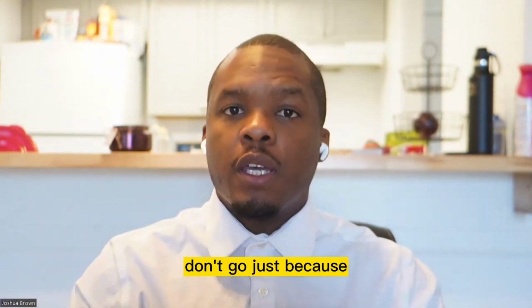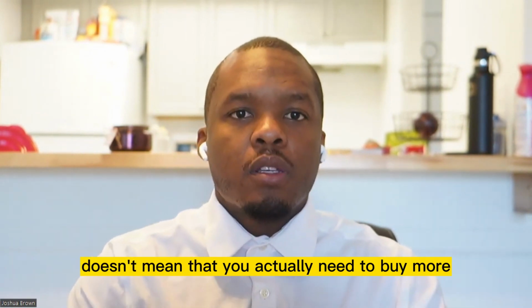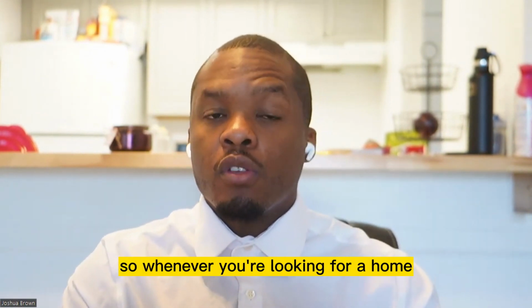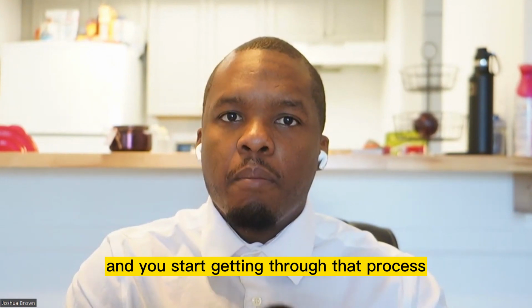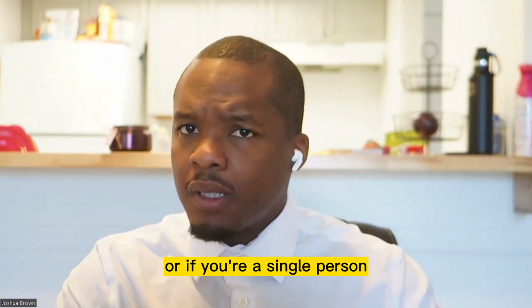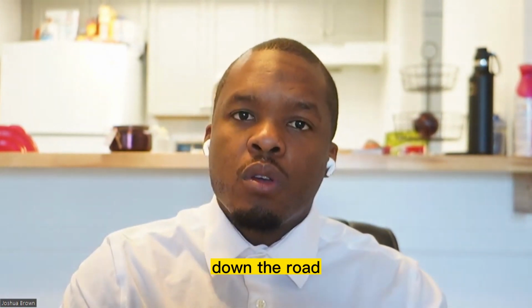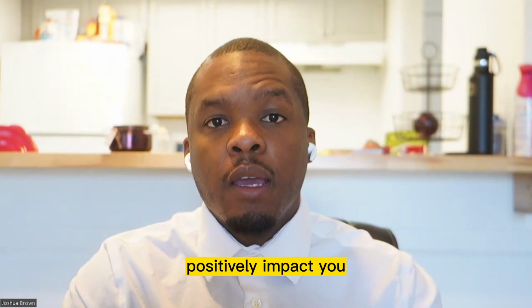Don't go just because you can afford more doesn't mean that you actually need to buy more. So whenever you're looking for a home, when you start getting through that process, put a budget together. Decide what you and your family member, or if you're a single person, decide what you can afford monthly and stick to it. Because later down the road, you'll see how that can actually positively impact you.